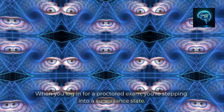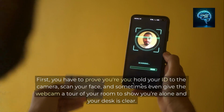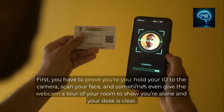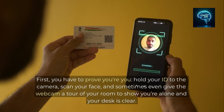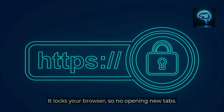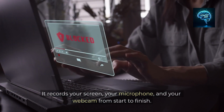When you log in for a proctored exam, you're stepping into a surveillance state. First, you have to prove you're you. Hold your ID to the camera, scan your face, and sometimes even give the webcam a tour of your room to show you're alone and your desk is clear. The moment the exam starts, the software takes over. It locks your browser, so no opening new tabs. It records your screen, your microphone, and your webcam from start to finish.